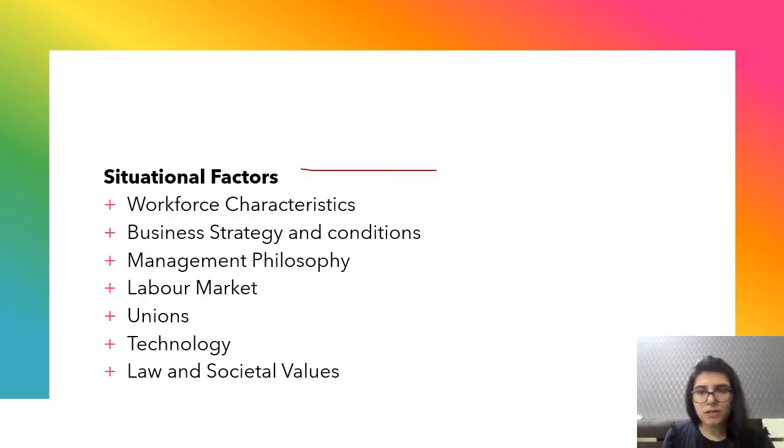So now comes the situational factors. Situational factors include workforce characteristics. What are the characteristics of our workforce? Are they part-time, full-time, regular, ad hoc? There can be multiple characteristics. What is the type of workers that we are employing, right?